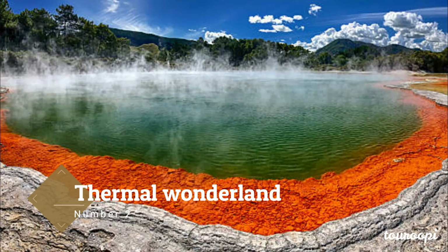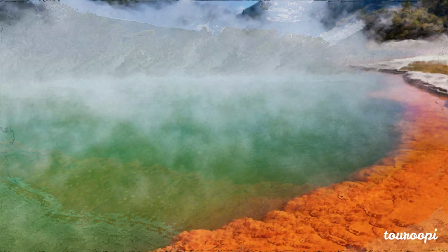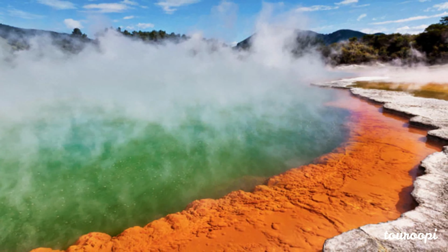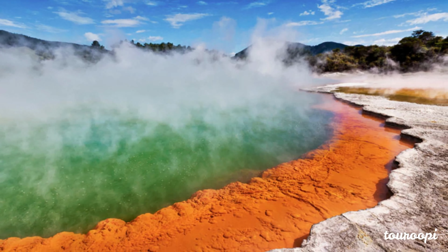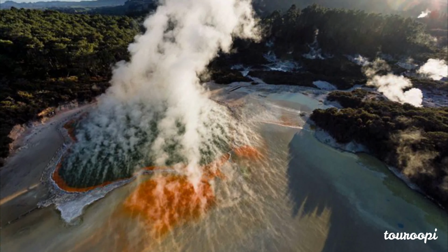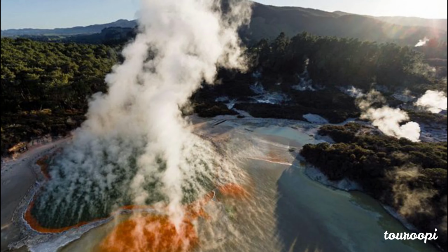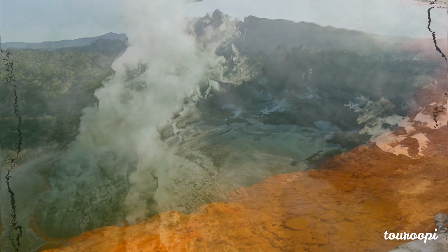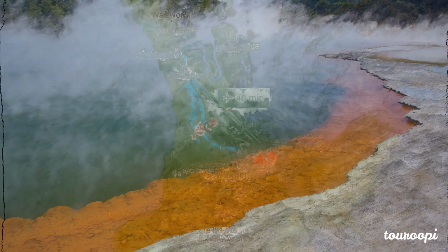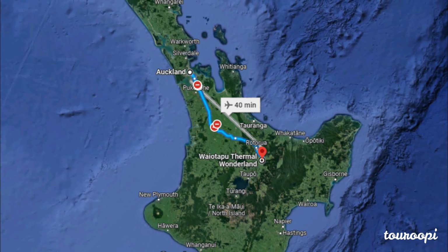Number 2. Thermal Wonderland. The most colorful geothermal site in New Zealand, only a short drive from Rotorua or Taupo. A region where geothermal activity has sculpted the terrain and where distinctive volcanic features may be seen from well-defined trails. It is about 260 kilometers from Auckland. It takes about 40 minutes by air. If traveling by private vehicle or public transport, it should take about 3 hours to drive.